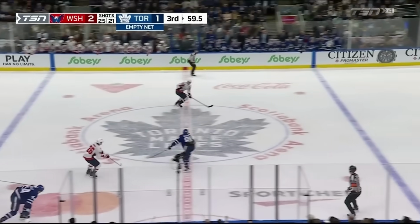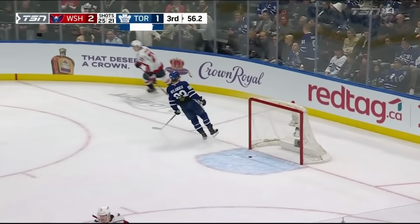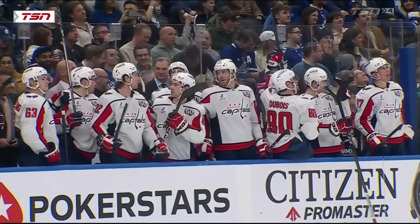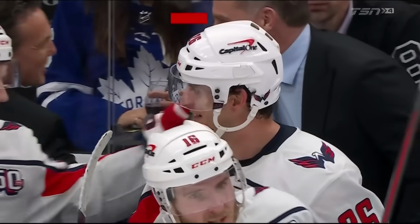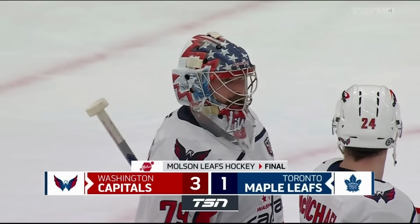Washington, and the Capitals get it to center, and they get it ahead, and a breakaway for Protas to put it into the empty net. So the winning streak will continue for the Washington Capitals and will end for the Maple Leafs.